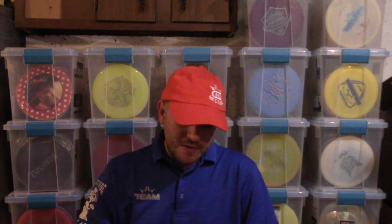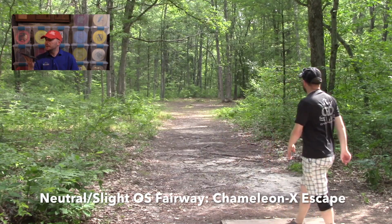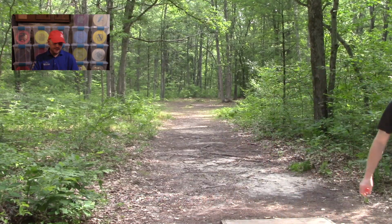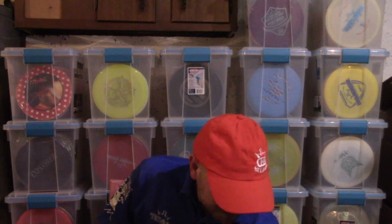But I put that one away just to throw this one because it's pretty, and I wanted to just have some fun. And the Chameleon actually has a little bit straighter flight than the Lucid-X, and I was just really enjoying it. So it's in there for right now. Hard to find if it gets in the weeds, but a beautiful flyer.